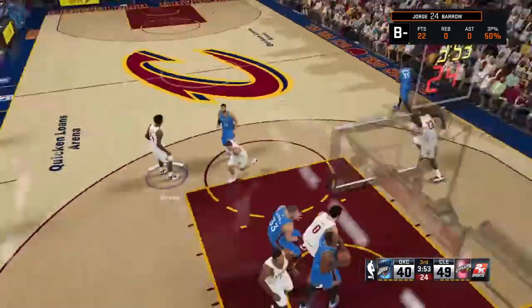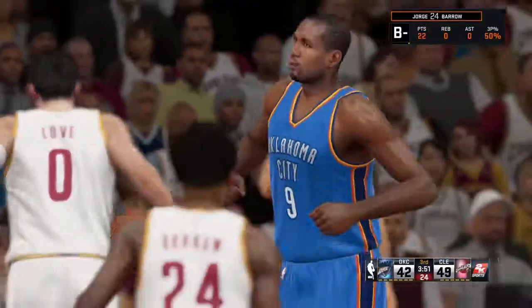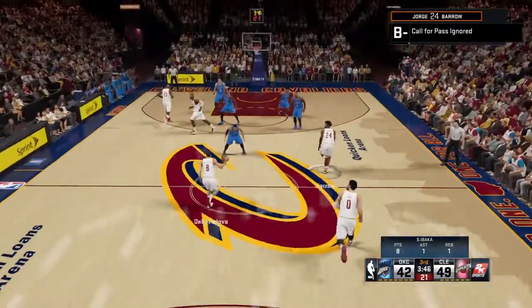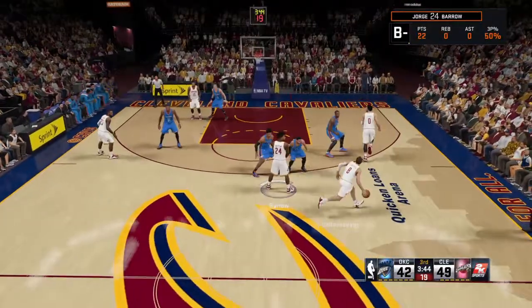Kept alive. Shot is good, and the Cavaliers lead cut to just 7 points in the basket from Serge Ibaka. You've got to box out on the free throws. Put a body on somebody. The little things can make a big difference.